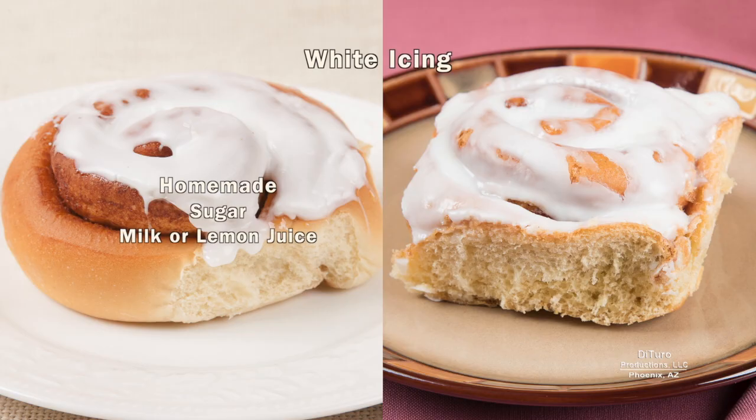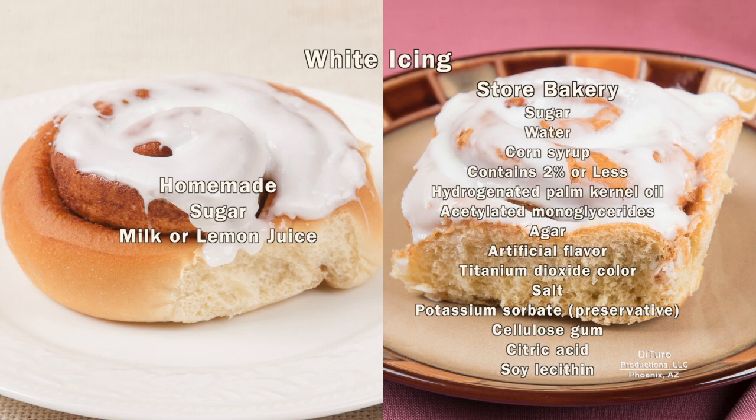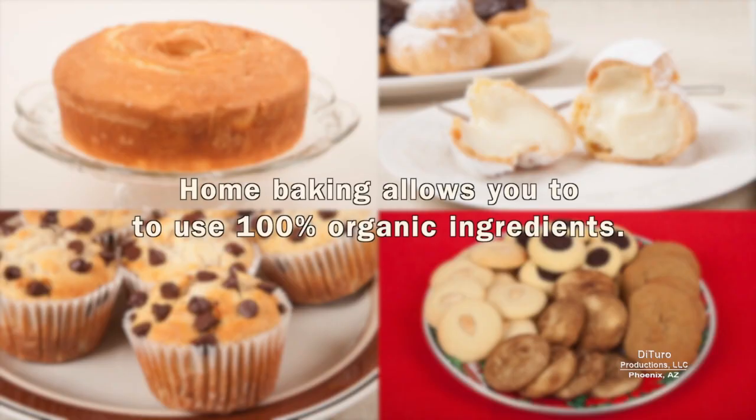White icing for homemade cinnamon rolls can have as few as 2 ingredients. The icing for the store-bought cinnamon roll is made using 13 ingredients. Home baking also allows you to use 100% organic ingredients if desired.